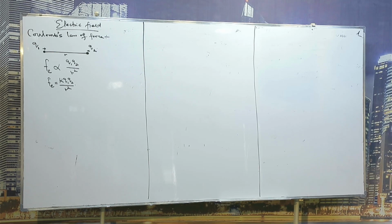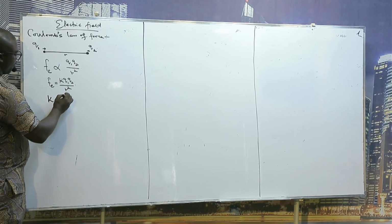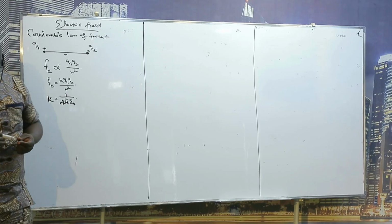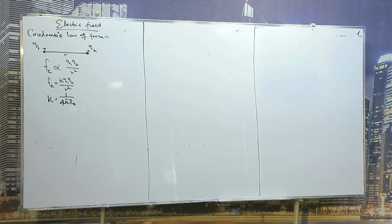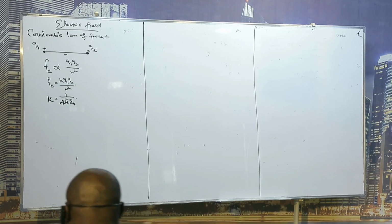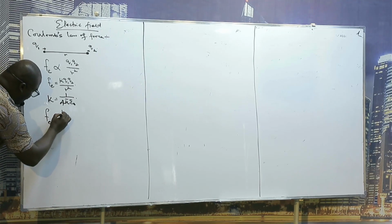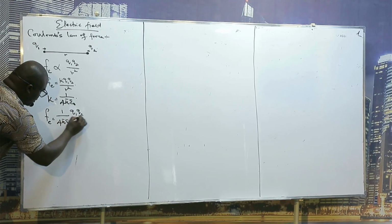Now, K is a constant of proportionality which is equal to 1 over 4 pi epsilon 0. That's a Greek letter. It is called epsilon 0. So if I substitute the value of K in this equation, I'll have that the force is equal to 1 over 4 pi epsilon 0 times Q1 Q2 over r squared.